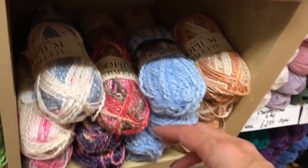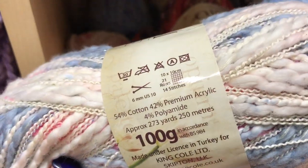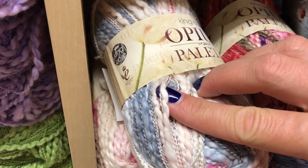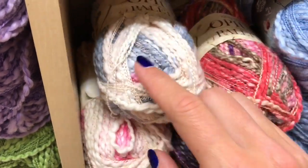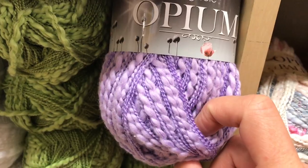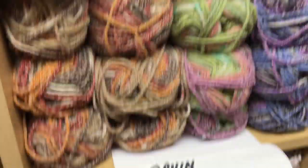That's interesting. Opium palette. What is this? Cotton, acrylic, and polyamide. But what I find with this is sometimes it's thick and sometimes it's thin. So again, you sort of have to have something that allows for that in the pattern. Oh, look at this color. That's gorgeous. This is nice as well.